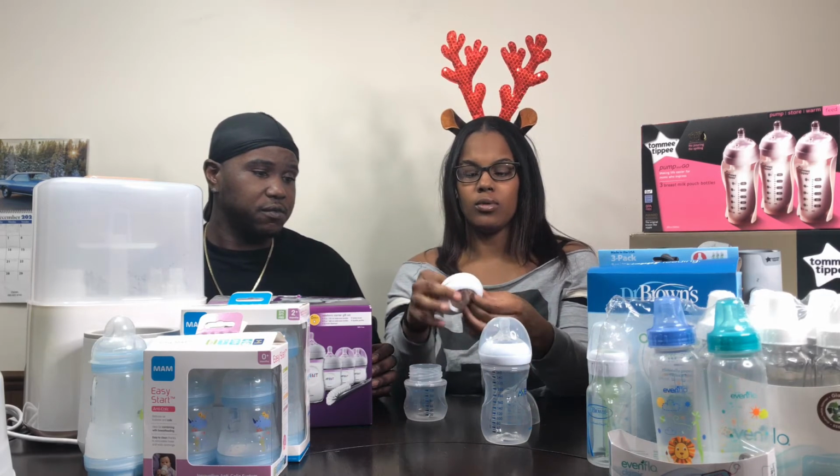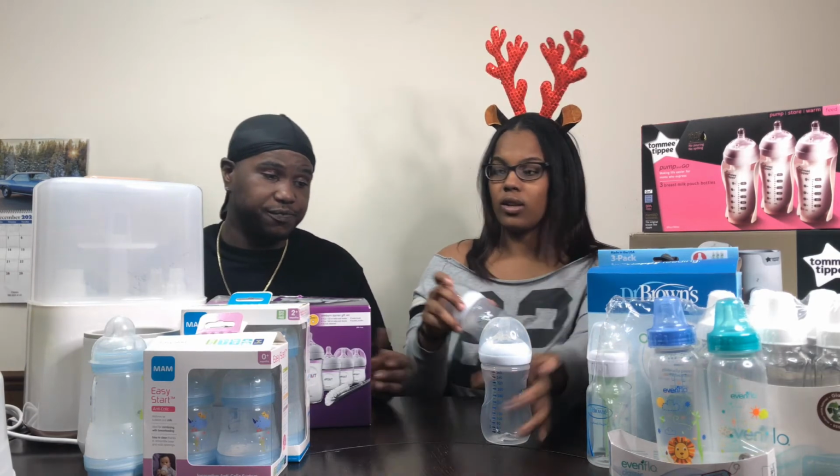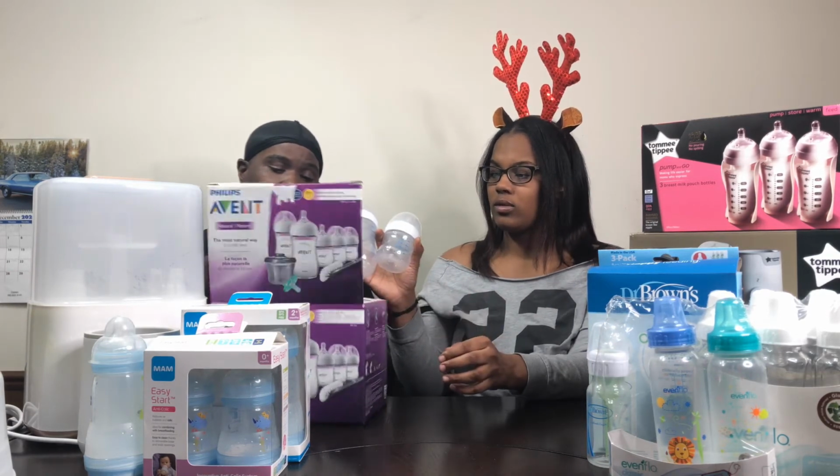You got the lid, the bottle, the nipple. And you have this to clean. But I like these. He liked these a lot, too. For real. He latched on fast, like as soon as I put it in. And these can go in that same bottle warmer. Really, these can go in any bottle warmer, but yeah, we mainly use that one.